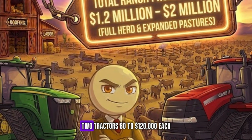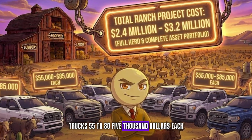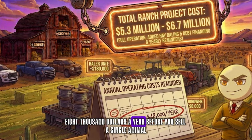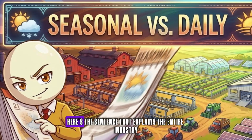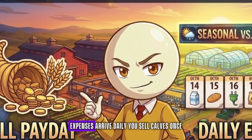Then the fleet. 2 tractors, $60,000 to $120,000 each. Trucks, $55,000 to $85,000 each. A baler, a trailer. Finance $200,000 of it and you're paying $36,000 to $48,000 a year before you sell a single animal. Experienced ranchers buy used and size the fleet to the herd, not the ego. Here's the sentence that explains the entire industry. Revenue arrives seasonally, expenses arrive daily.